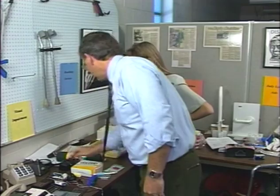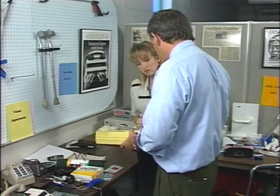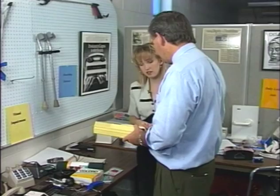Students that have visual problems often use tape recorders. This particular tape recorder is specifically for books on tape, so it's got different speeds and controls on it. And the student is able to control all of that.